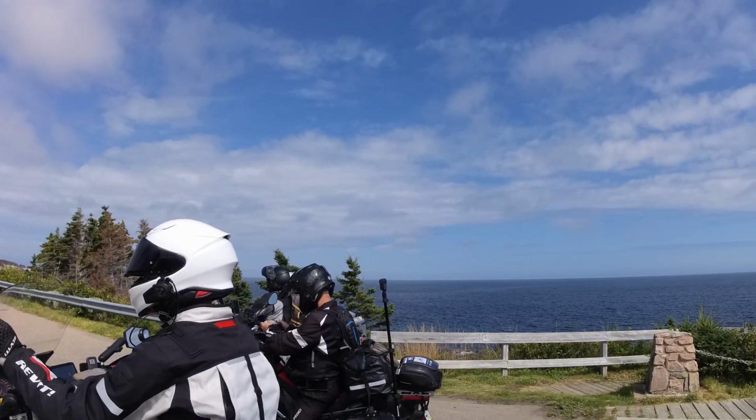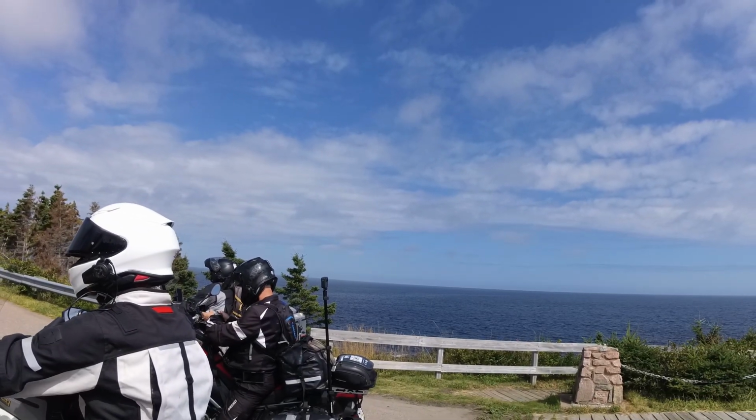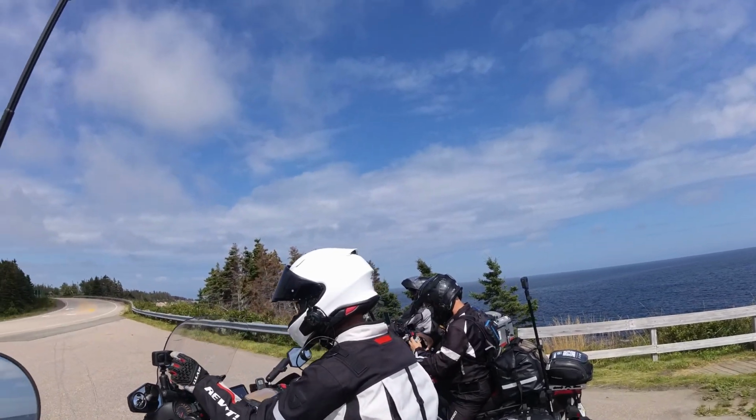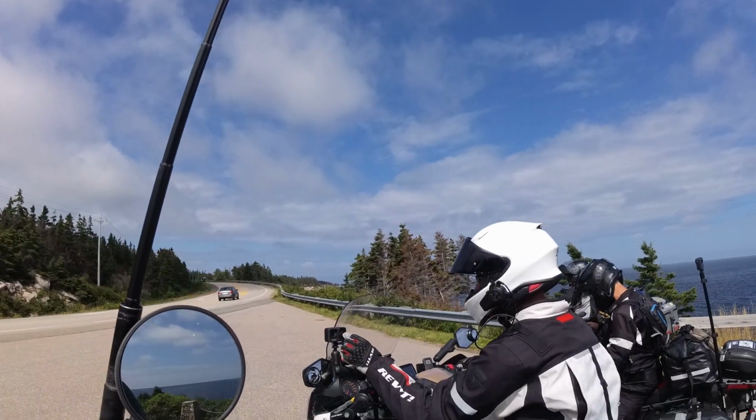All right, we just got some beautiful footage of the gorgeous overlook here. Huge rocks, beautiful ocean, sunny day, and Chris is setting up their drone shot.